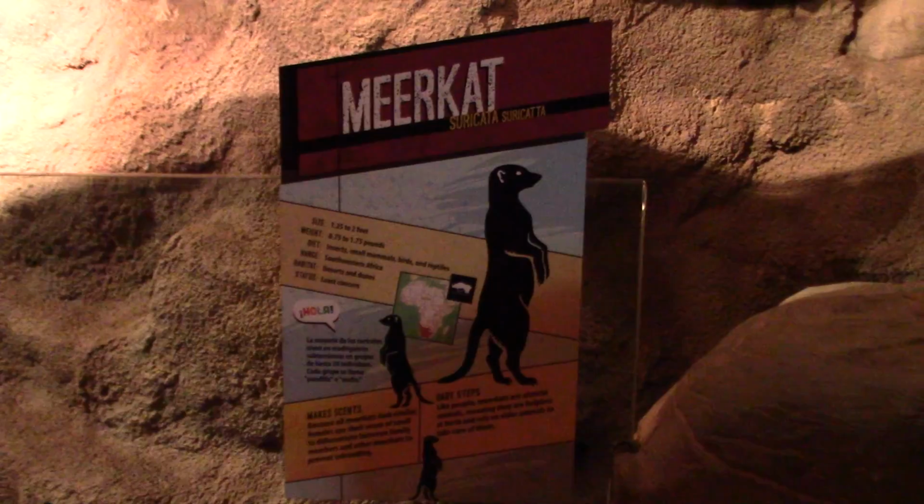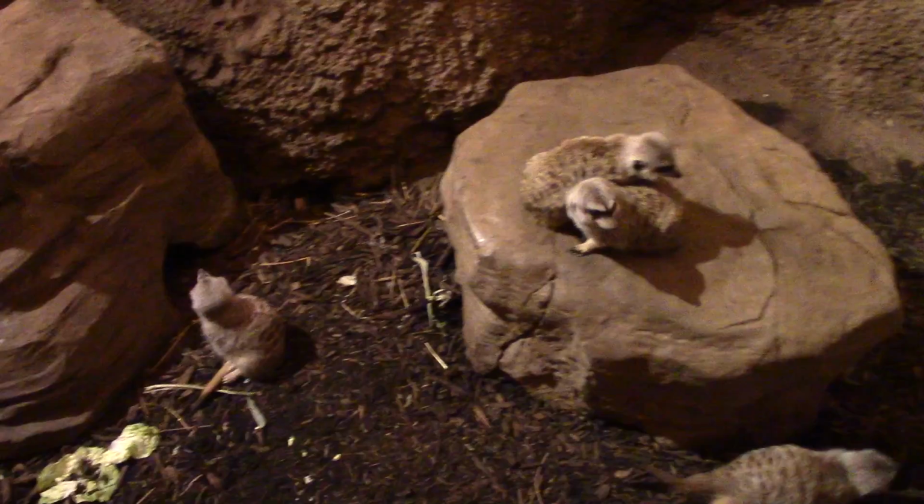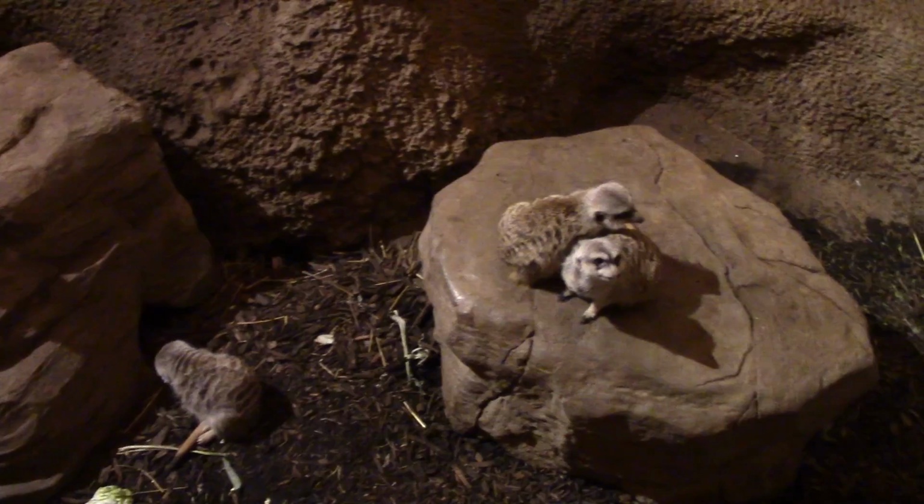Oh, I love these little critters, meerkats. Hi, meerkats. How you cute fuzzy guys doing? So cute and fuzzy. Don't be too loud and scare them. Aren't they cute and fuzzy?